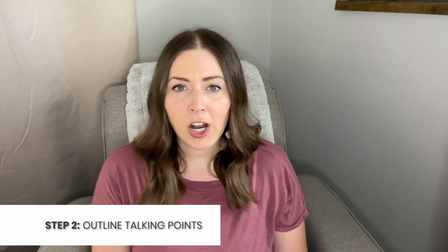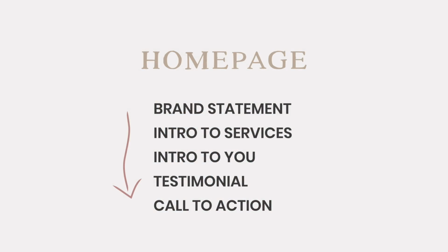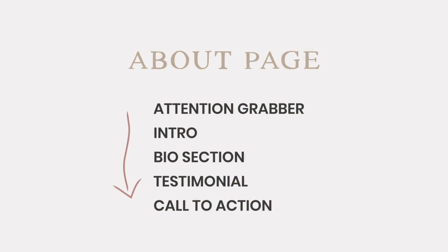And the next thing you want to do is outline each page of your website. What are the talking points that you want to be sure and hit on each page? Maybe your homepage looks like this: a hero image with your brand statement, introduction to your services, introduction to you, testimonial, and then a call to action to your about page. Then as an example, perhaps your about page has the following talking points: attention grabber, intro, bio section, testimonial, and then a call to action to the services page.